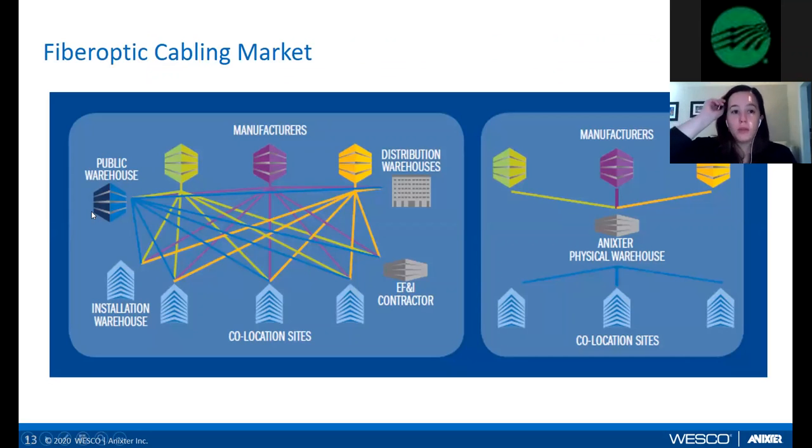So as we've discussed, the fiber market has such high demand to put together quality networks for the US. Another thing to think about is having a distribution partner who has the ability to get the material that you need when you need it. Anixter Wesco has great relationships across the fiber market. What we really like to do for our customers is make sure we can streamline the supply chain. As I said, the lead times are getting significantly longer.